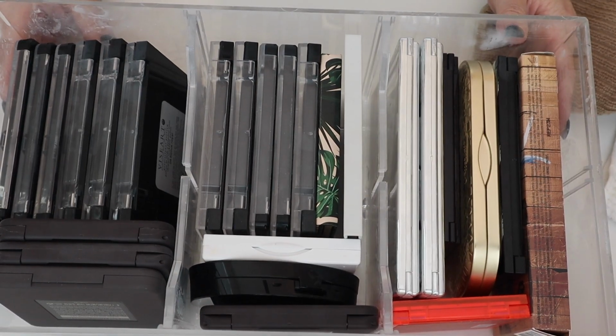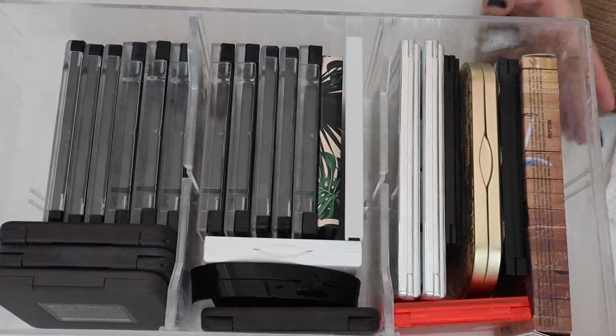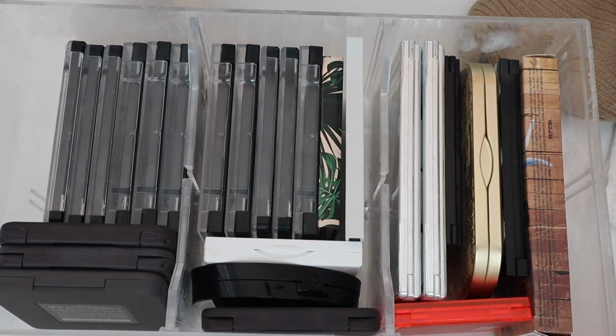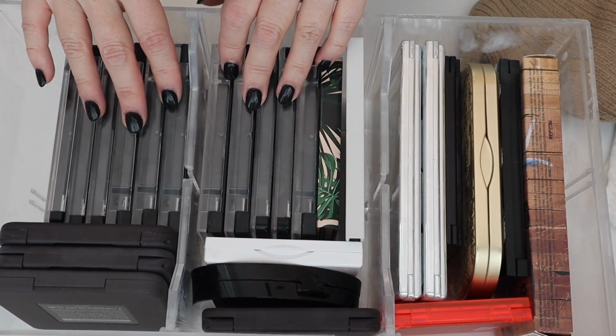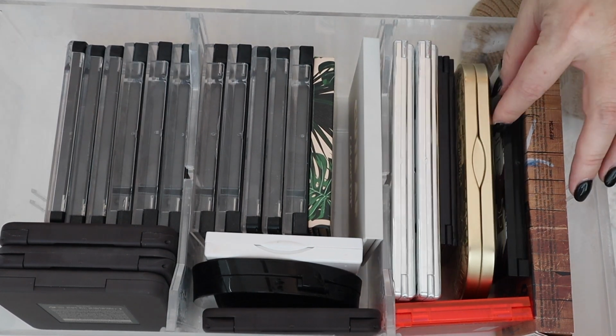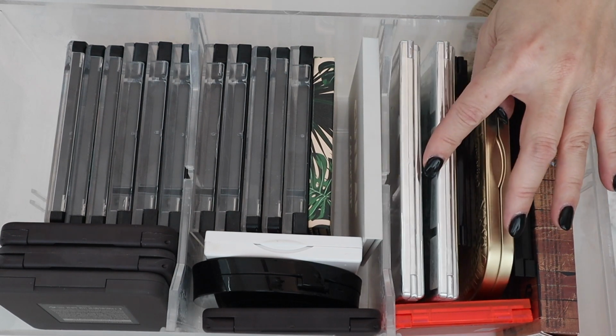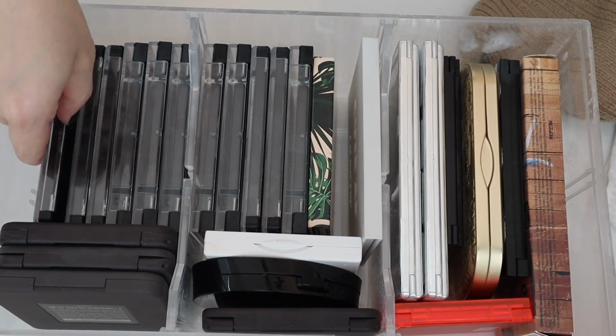All right, so these palettes are a little bit bigger than quads, but I still don't consider them large palettes, so I don't know how I categorize these, but I have a bunch of the Viseart 12 pans and some other ones in here. I think, am I decluttering any of these? Possibly. Okay, let's go ahead and start with the Viseart.